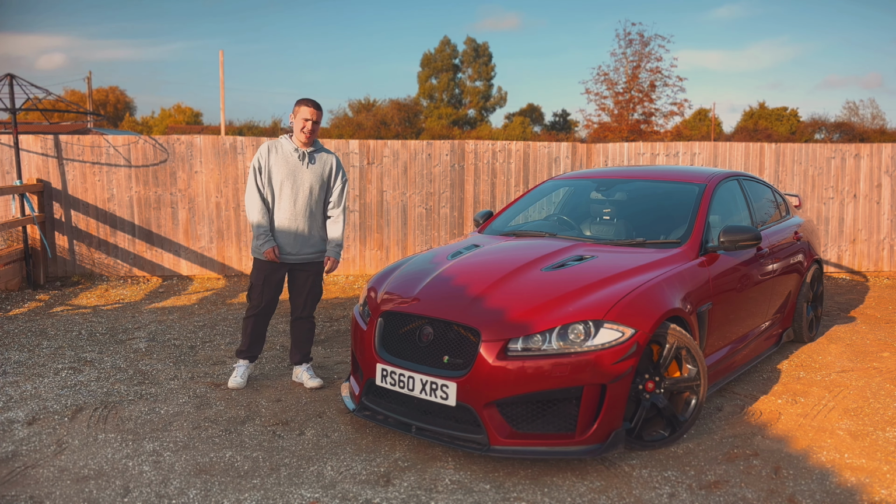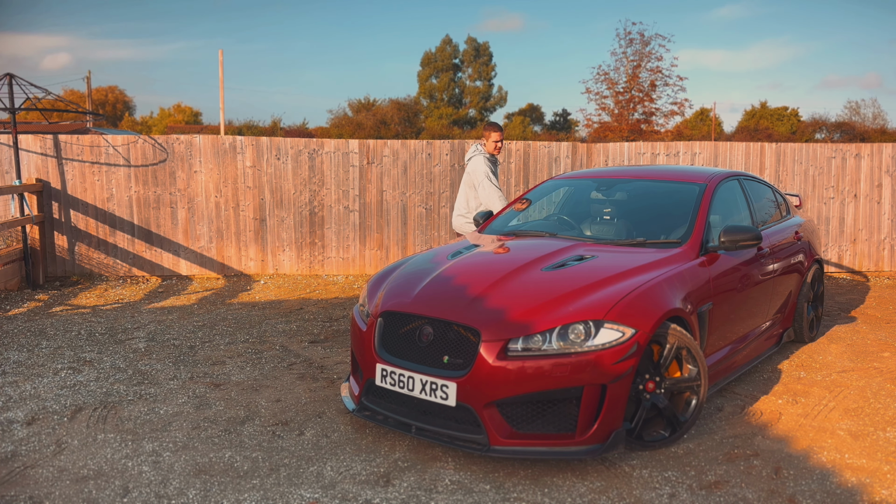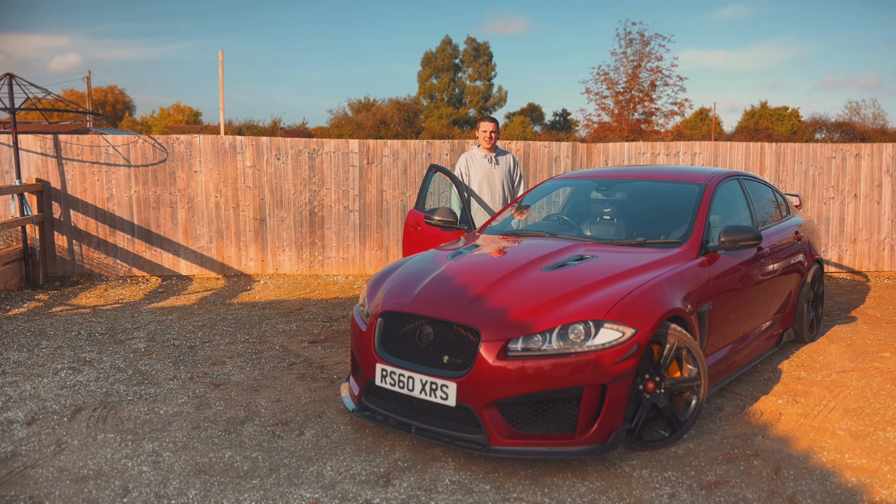So, as I said, yes, this thing sounds amazing. Now, we'll take a look inside the RS. It's fairly similar to the other car we filmed the other day, and, well, it's just a little bit nicer, isn't it? Let's have a look.